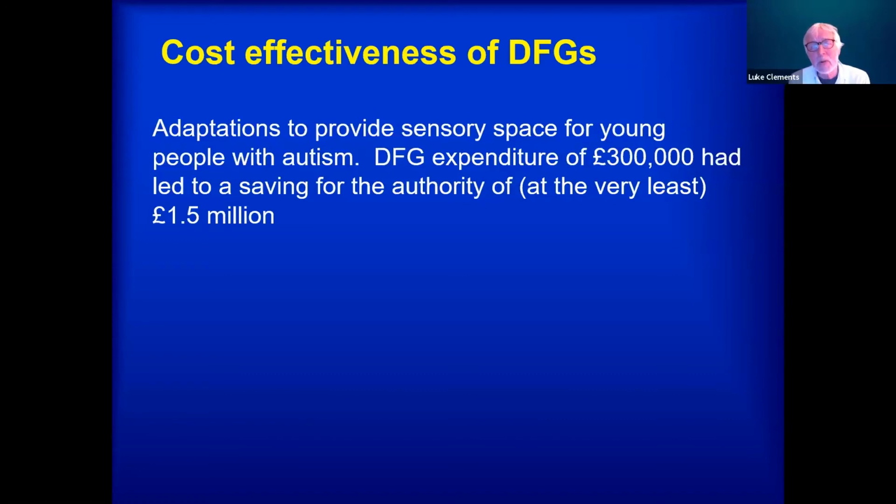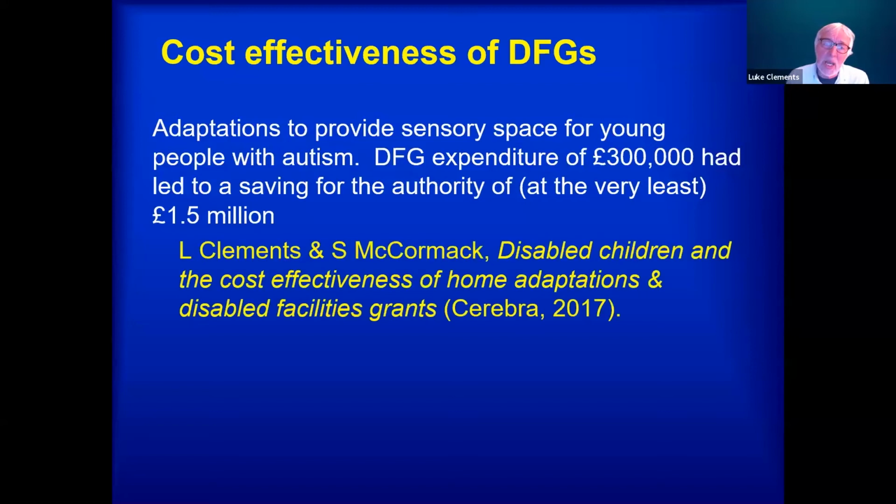And they didn't get the grant because of budgeting difficulties, and these children did end up looked after. So this was a sample of children going through. It's the only research I know that's looked at disabled facilities grants in young people, particularly high. And these adaptations averaged about £70,000, but some of them were considerably more than that.